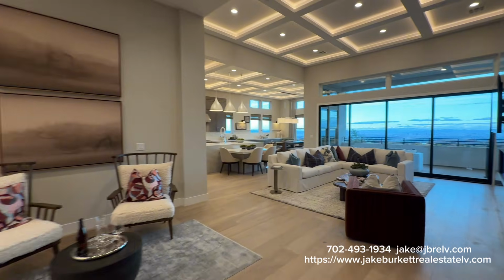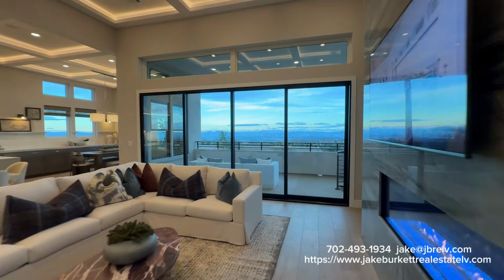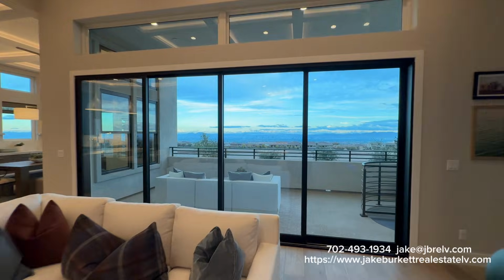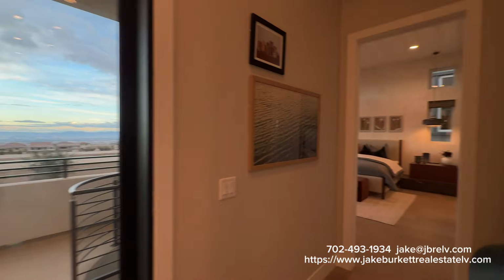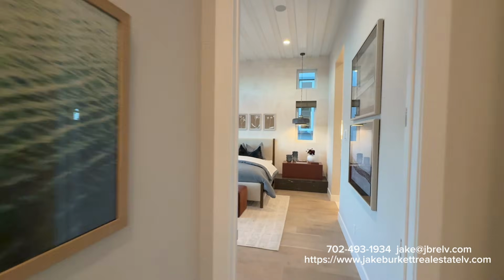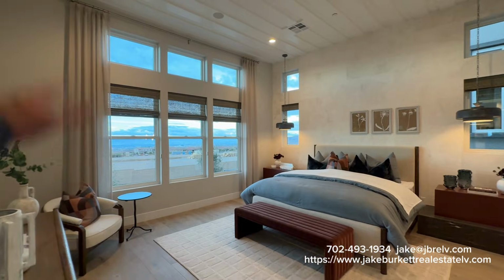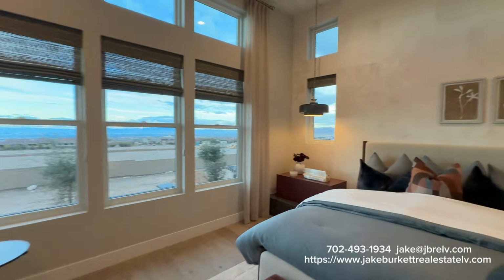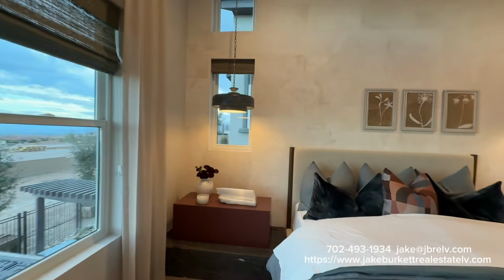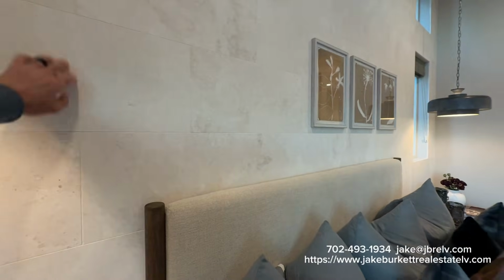All right. Yeah, man, these views are sick. I said when I did the other model on this property, it had similar views. I'm like, I don't need to move, but these types of views kind of make me want to move. So here we go into the primary bedroom. Gorgeous, tons of light, same sick views. That's pretty cool. They tiled up that whole back wall.